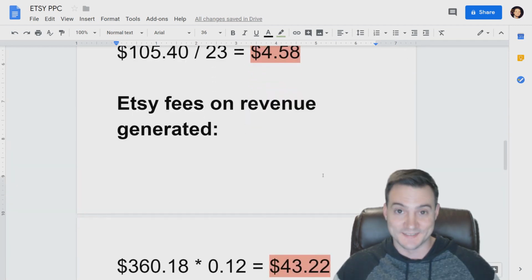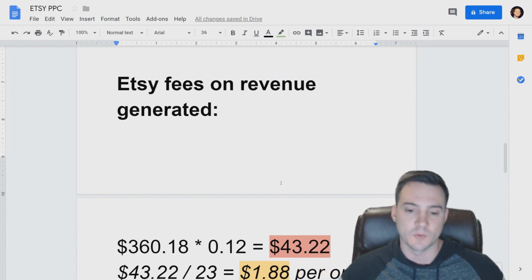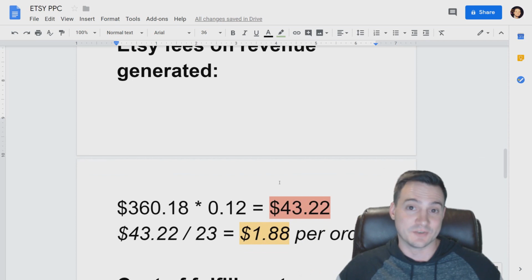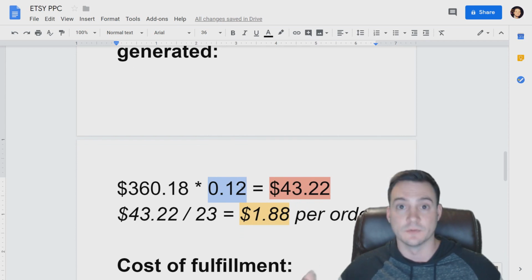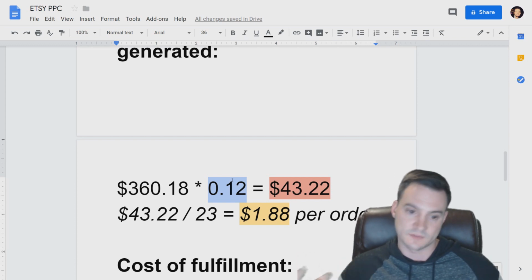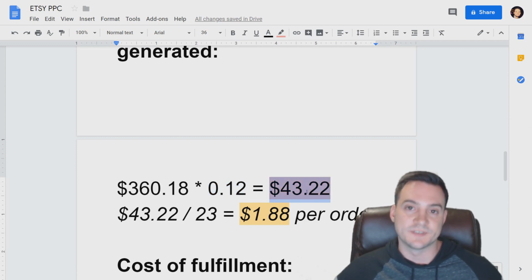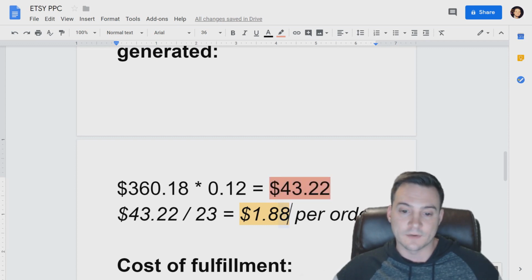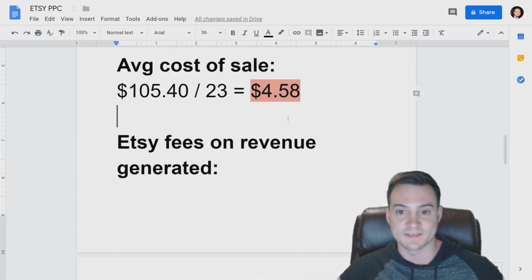Now don't overlook Etsy fees. They advertise that their fees are, I think, 5%, but they also have hidden renewal fees and a bunch of weird stuff. I'm going to do a separate video at some point outlining how Etsy fees work because it's not understood by many. For me, it comes out to 12% on average when I look at my personal statistics, across 2,100 orders to my Etsy store, believe it or not. So that comes to $43.22 to be deducted from that $360 as Etsy fees, or $1.88 per order. We're going to have to subtract that as well in addition to the $4.58.